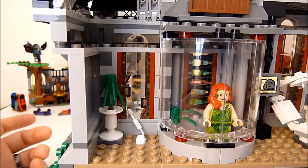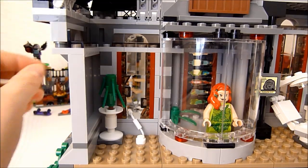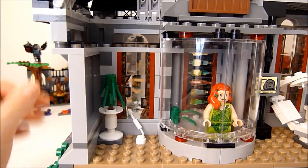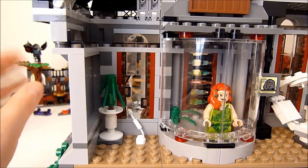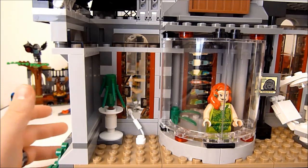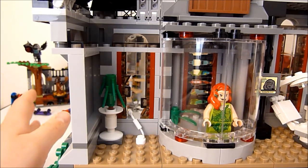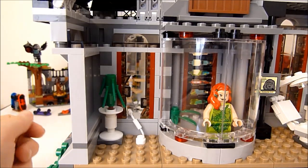It's a $160 set, so any kind of additions, I'm going to tend to be a little bit more nitpicky about something this large and expensive. But don't get me wrong, I'm not docking points for that. I'm just saying it would have been nice.